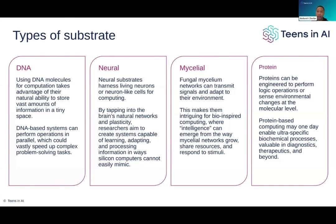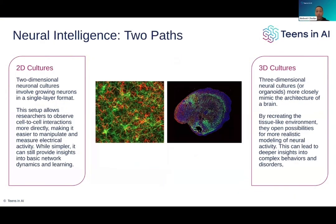And additionally, mycelium. Think of mushrooms as having roots. They are able to interact with each other and with the environment. Mycelium also have electrical signals, just like neurons, to allow them to communicate. And by manipulating these electrical signals, you can also create intelligent systems that can do computation. And also proteins. In the same way as with DNA, you can have them in a solution and interact with different types of ions to allow them to sense their environment and also adapt and change in ways that, when you know what you put in, you can have them do computation. I'll talk more about neural intelligence because this is what I work on specifically.